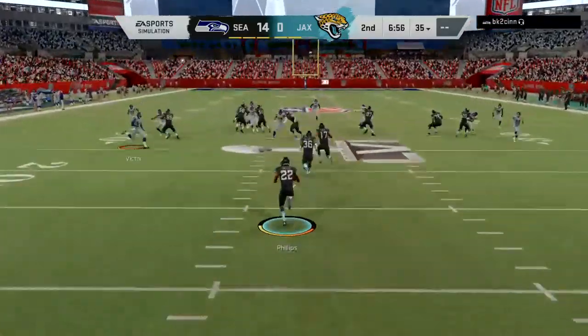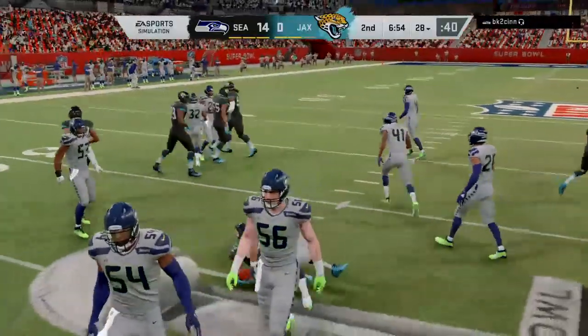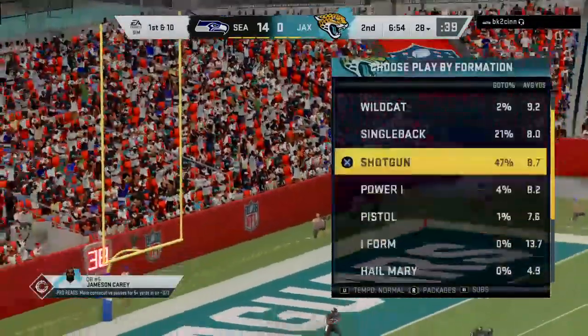This is fielded at the goal line. And he's up across the 25 and down at the 28-yard line.